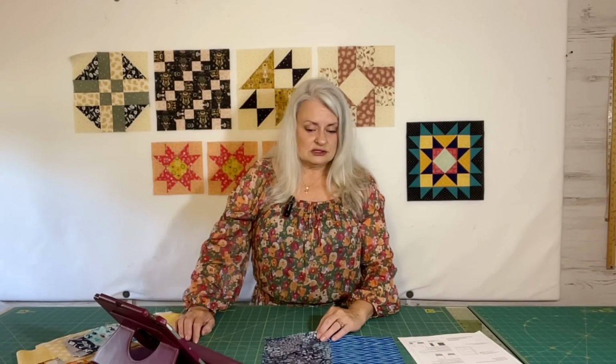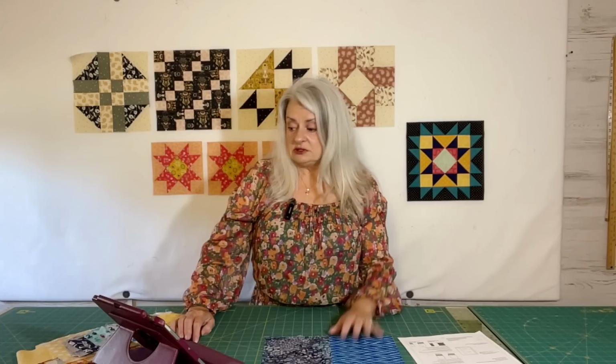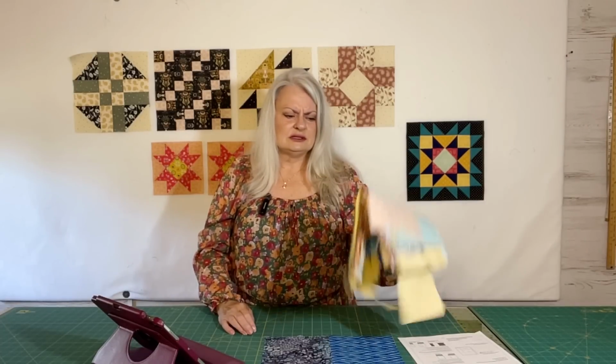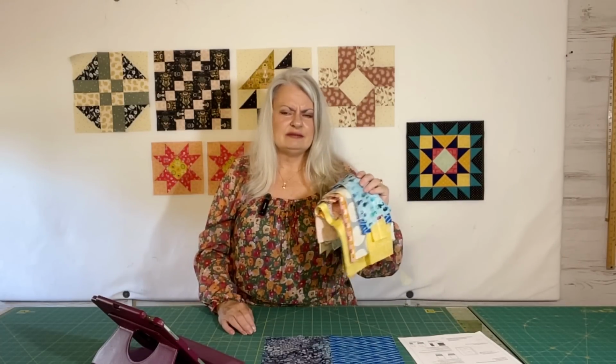I was trying to get rid of some fat quarters that had been around for a long time, and I just didn't really have any particular plans for them. So that quilt pattern was really good for that. I think it made a cute quilt, honestly, and I like that it's all mediums. You do have quite a few scraps left over from your fat quarters. I was a little disappointed in that. I think they could have made them a little bit bigger.